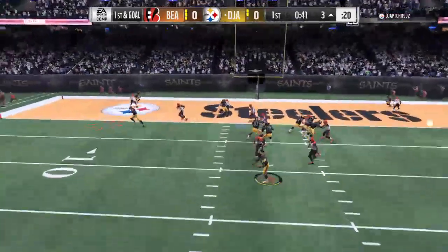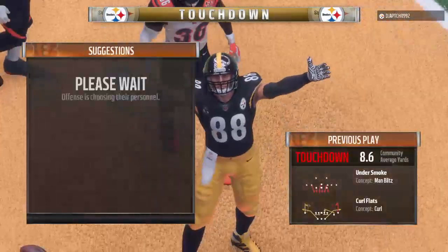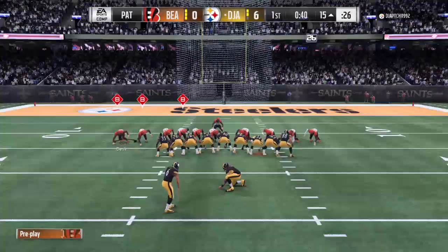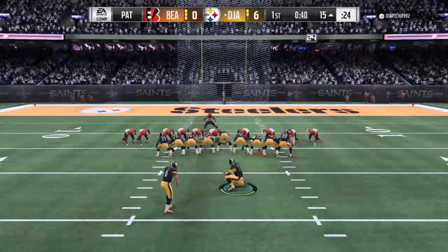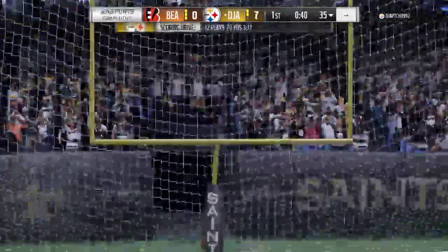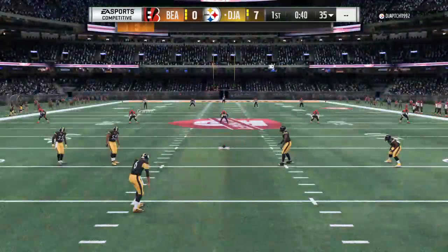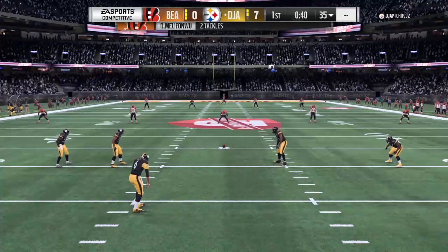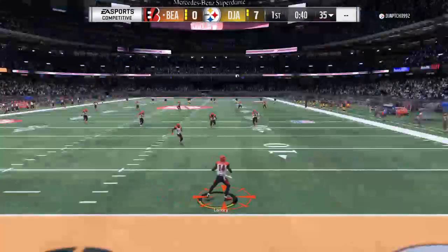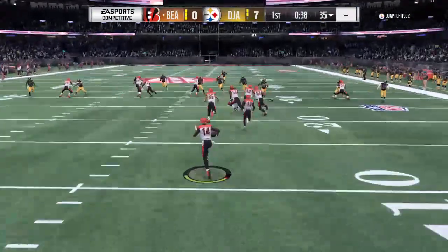From the gun, here's Newton. This is caught, and he's going to take it in for a Steeler touchdown. Jimmy Graham from 3 yards out, and the Steelers take the ball down the field and score on their opening drive. Martin, the punter, now out to kick it away. Here's Jarvis Landry now on the return.